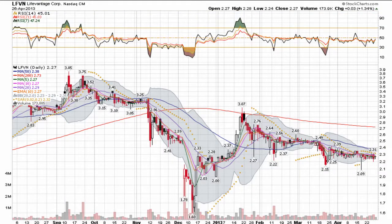This is a video chart presentation of LifeVantage Corp. It's a NASDAQ Capital Market stock, trading under ticker LFVN. The stock made a real nice bounce off the bottom at the end of last year, came out in 2013, and continued that move off the bottom all the way up to a peak at 3.07. It slowly slipped back from those highs though, all the way down to a support level right around $2.25.